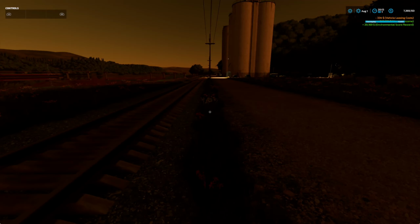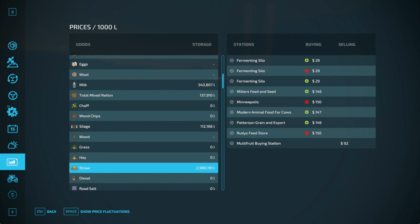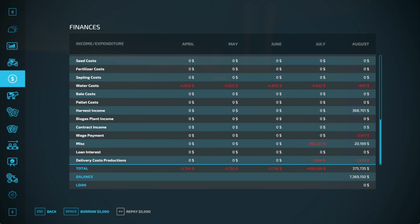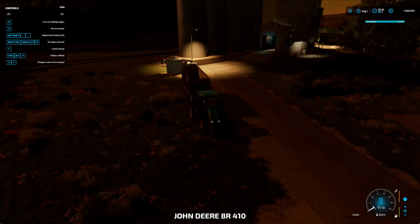Make a whole lot. Can't really tell how much we made because that stupid thing is in the way. And of course we have to save. We have to save every time we open the menu. It's amazing. All right. Yeah, didn't make a whole lot off that, did we? Oh well.